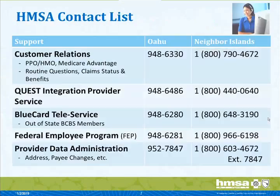This is a display of HMSA's contact list. It includes the phone numbers, email addresses, and links to information in today's presentation. This list will be available on our Provider Resource Center.